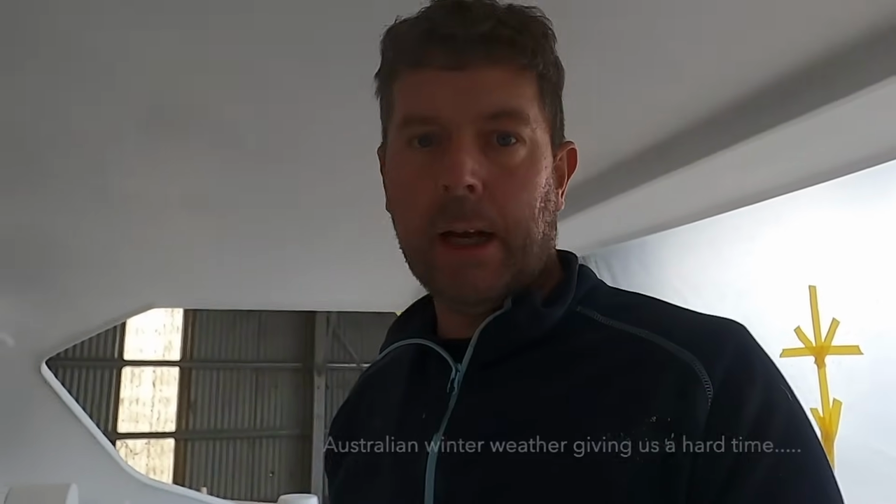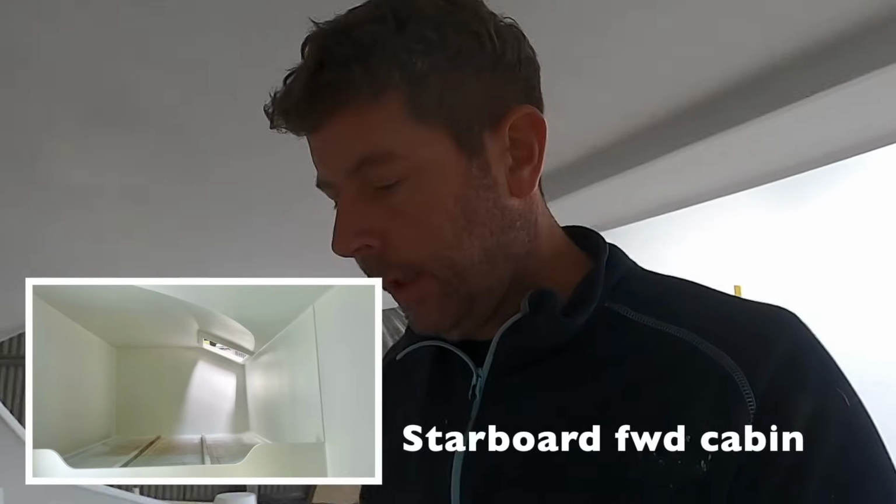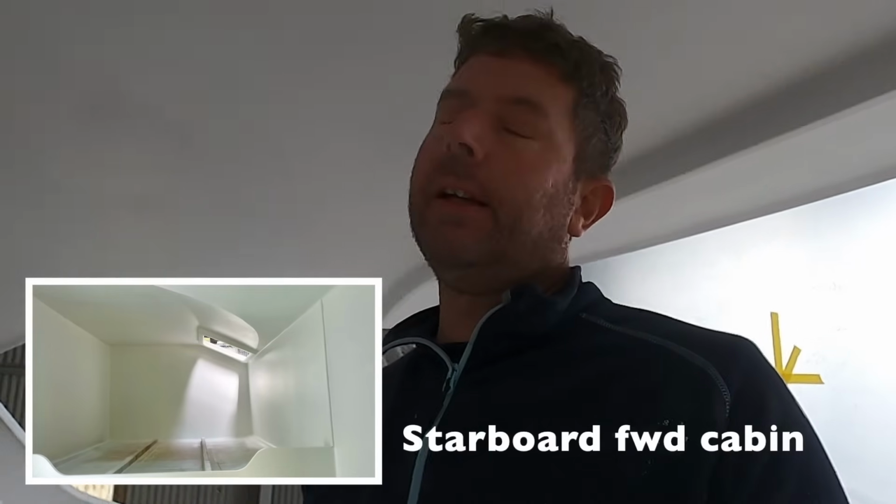I got here yesterday and the fairing I'd done the day before was not hardened, not dry. So instead I went into the interior of the boat and started sanding our primer. And it's not any fun.